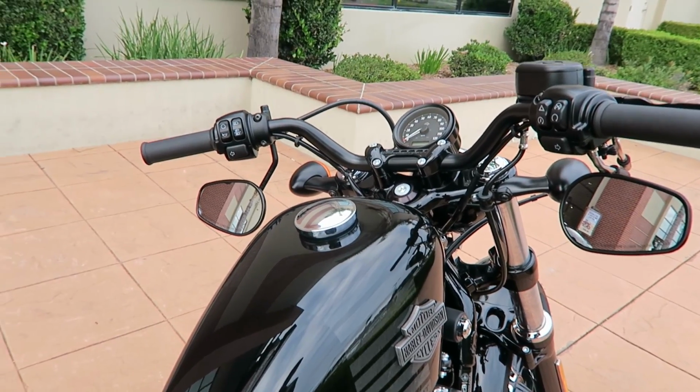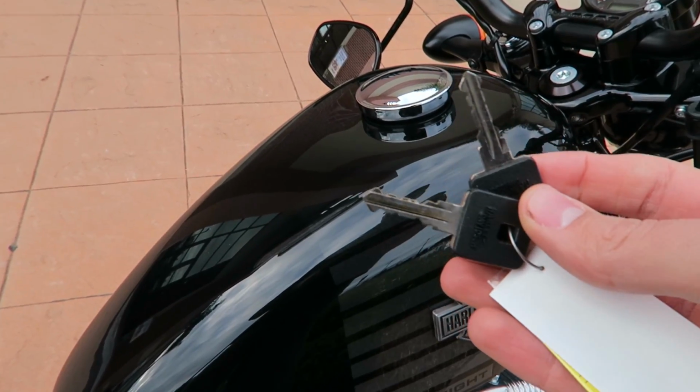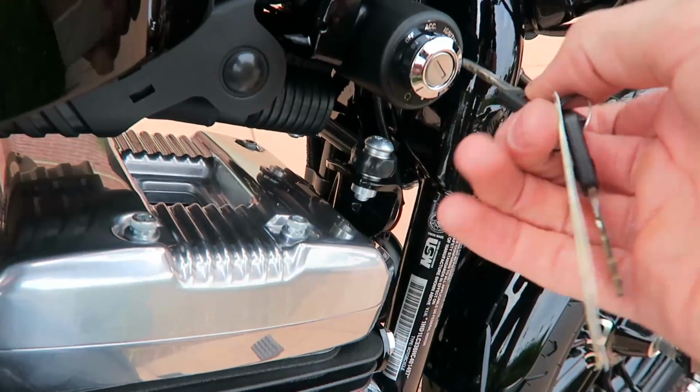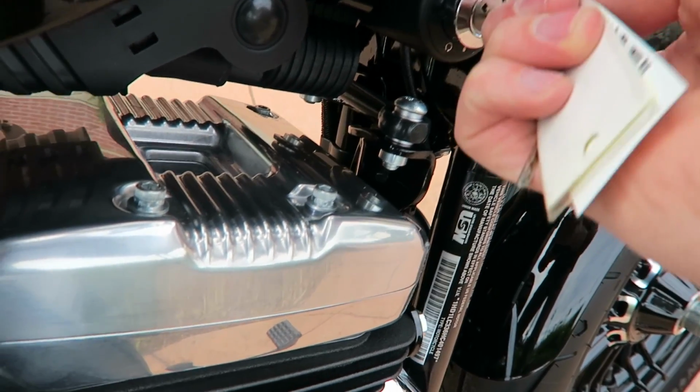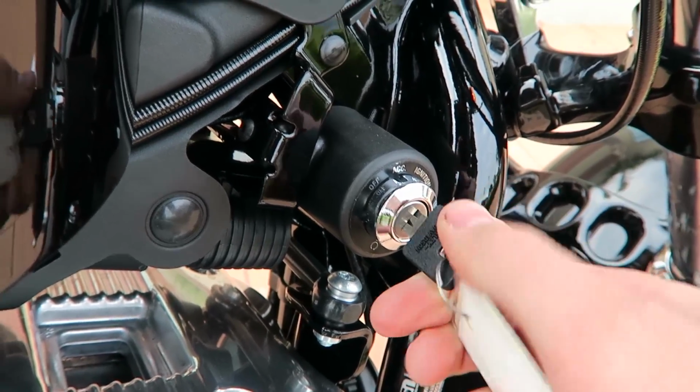Alright, so I'm going to start this sucker up for you guys. Here are the two keys here. So this bike does not have security on it. You can get it with security. It's $395. It adds an extra layer of security to it in the way of an electronic cutoff if the fob isn't within a close proximity of the bike.